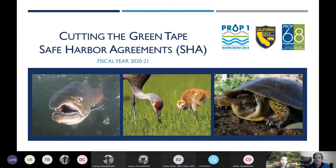All right. So CDFW knows that collaboration with private landowners is critical to species recovery, as many declining species occur primarily or exclusively on private property. Let's go to next slide.